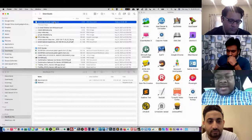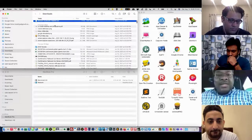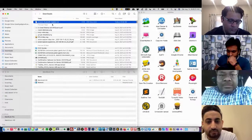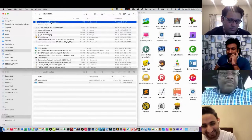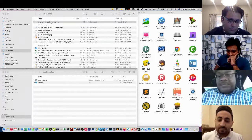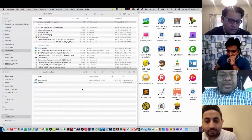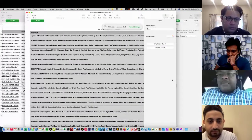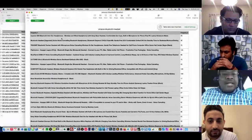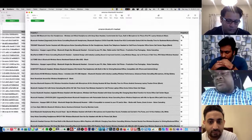I actually have Numbers and Excel on my computer, but I prefer Numbers, and so I will open it up with Numbers. Numbers is basically the Mac version of Excel, which is I think a little bit nicer. Okay, I'll go ahead and open that up. Okay, so you can see Numbers is right here, and it's about to open, and voila, there is our data. I'm going to make this a little bit wider. You can see I've got the description and then the dollar portion of the price here.